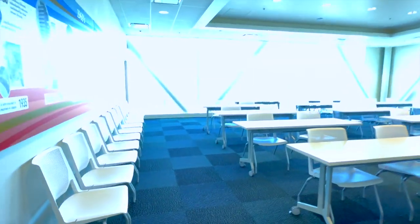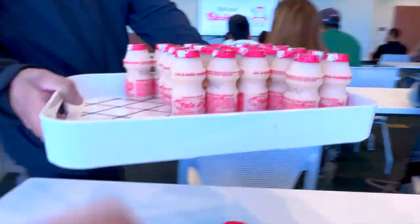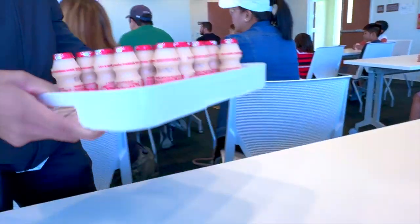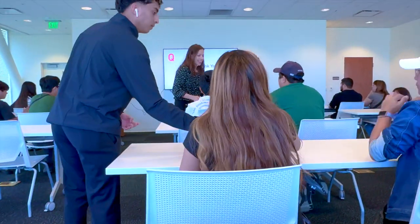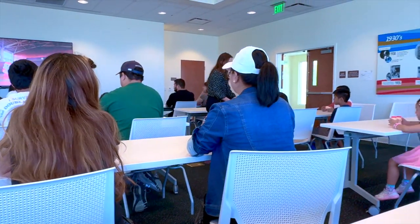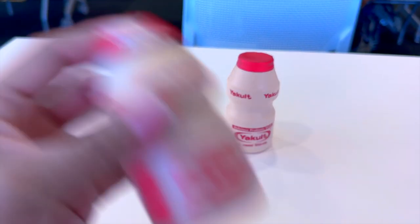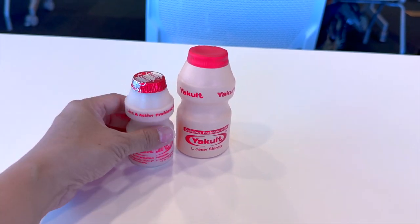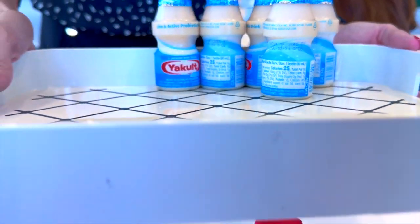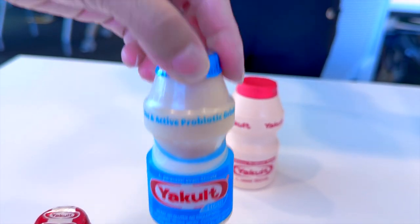Ooh, classroom. How do we get to two? Are they using the real sugar on this one, just less? So yeah, we use glucose, just a little bit of glucose and stevia.